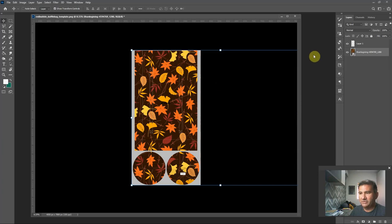And effectively, as you can see here, you already have a design up and running that you could actually save and upload to Redbubble. But let's say for a moment that you didn't want to have all of these particular graphics of these leaves so large. Let's say you wanted to have them, let's say, 30% smaller.